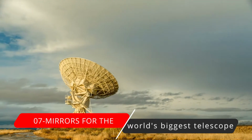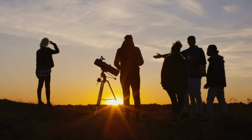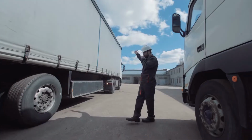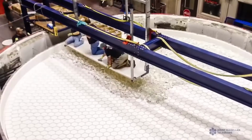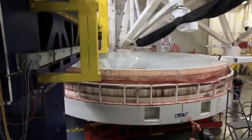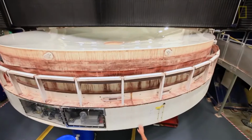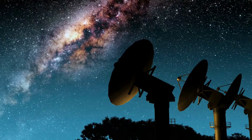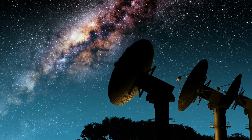Mirrors for the world's biggest telescope. A team of specialists, which included astronomers, engineers, police officers, and heavy transport officers, had to work carefully to bring these 2 mirrors for a huge telescope. They had to be transported from the University of Arizona in Tucson to the top of the Monte Cristo Range, Esmeralda County, at the height of 2 miles.